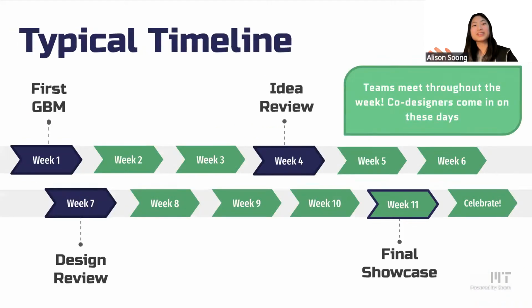So this is what a typical timeline for the club looks like in one semester. It's a really fast process. On our first day, we're going to hit the ground running. We have teams meet with their co-designers and teams starting to ideate. And by week 3 or 4, we're having teams present first the problem they define, what a potential solution is, and some initial designs that they have.